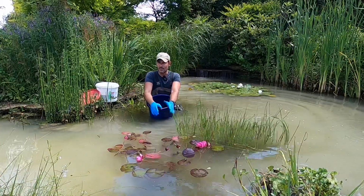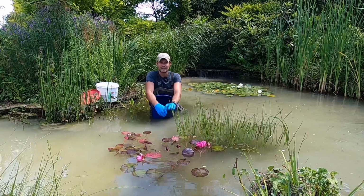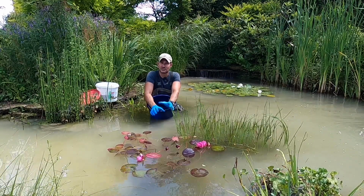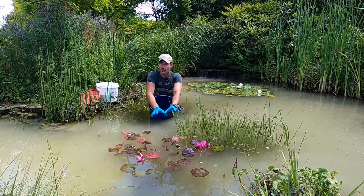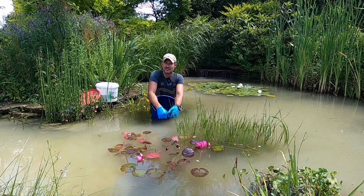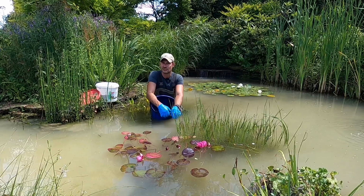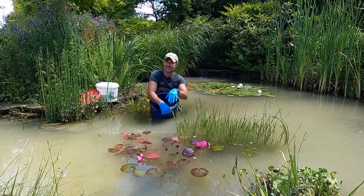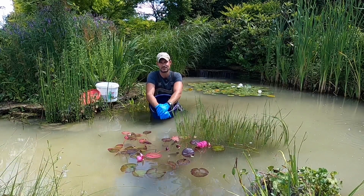Now once you've added this to the pond, it's really important that you keep aeration and circulation to a maximum. And that's for 2 reasons. One, to make sure that the treatment is circulated around the pond, which is going to make it more effective. But 2, and perhaps more importantly, it's to make sure that your pond is as aerated and oxygenated as possible. There will be a certain amount of oxygen deprivation as a result of some of this algae decaying. So to counteract that, you need to make sure you've got as much circulation as possible.